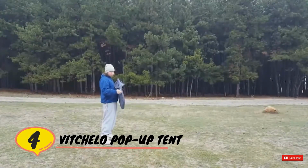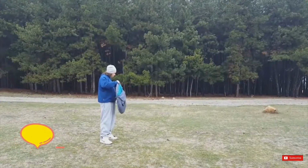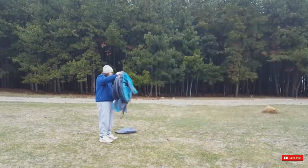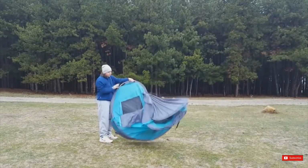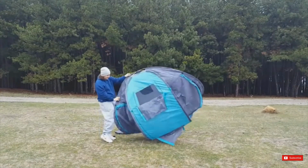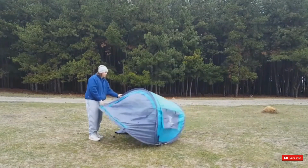Number 4. Vicholo pop-up tent. If you've spent any time camping, you'll understand the bane of having to get to your campsite with enough time to properly set up your tent shelter. And since you're reading this, we'll take it that you've finally had enough of this.